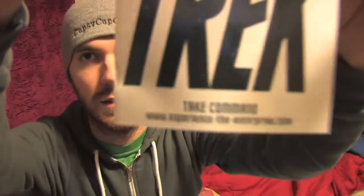Oh, I gotta take this annoying thing off, so give me a second. We'll go ahead and crack this guy open here and see what we got. Inside we have something here, Star Trek. Take command, www.experiencetheenterprise.com. See that right there? I don't know what that is. Let's find out. Oh, okay. It's an ad for DAC, the video game.